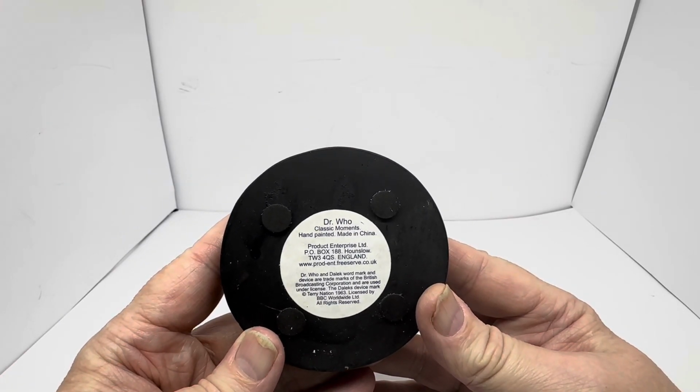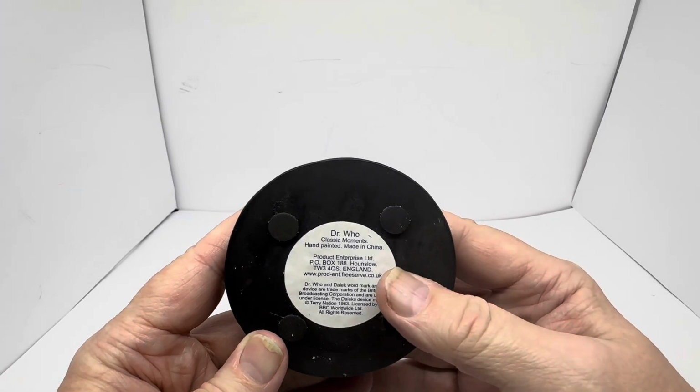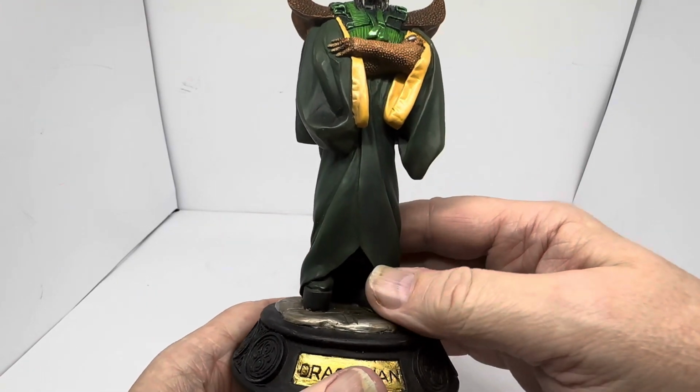Product Enterprise Limited, PO Box 188 Hounslow, TW3 4QS, England, and you've got the web address as well. And you've got the same copyright and licensing information at the bottom there as what we had on the box, so I won't read that again.